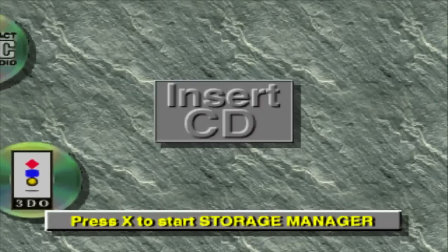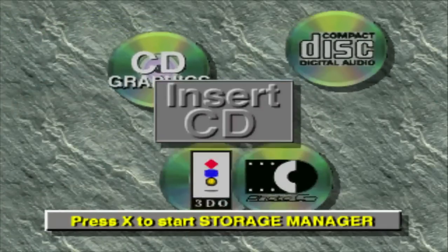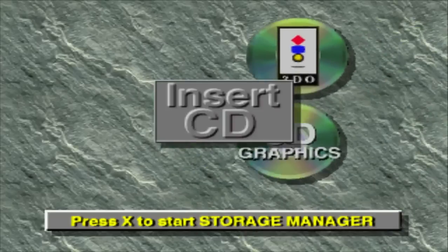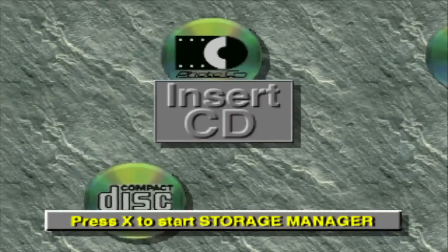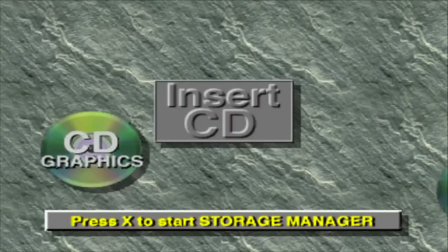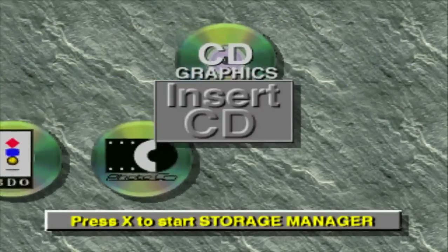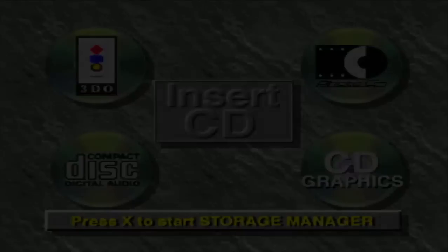What is the other one here? Oh, I don't know what the heck that thing is. No, stop moving around. I can't see it. Video CD? I don't know what that thing is. Photo CD. I see. Let's check out Wikipedia here. Oh yeah, it's definitely the photo CD logo. Nice.